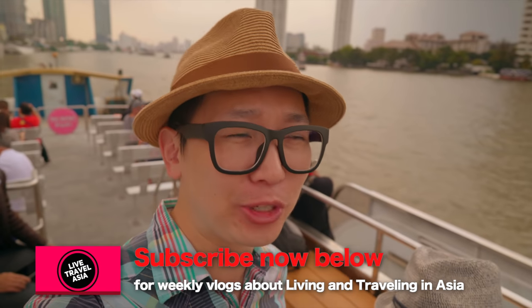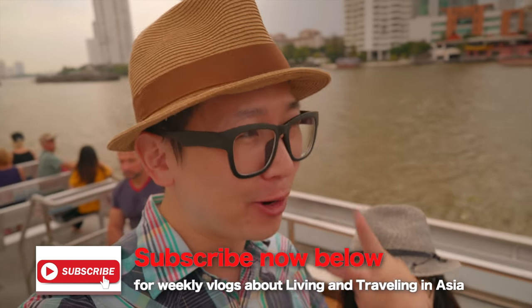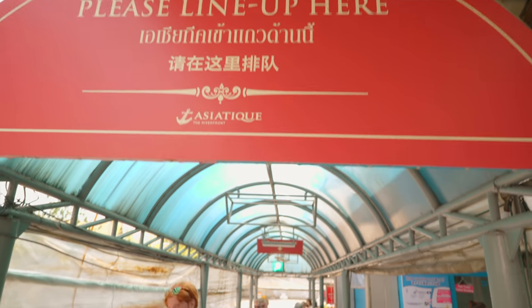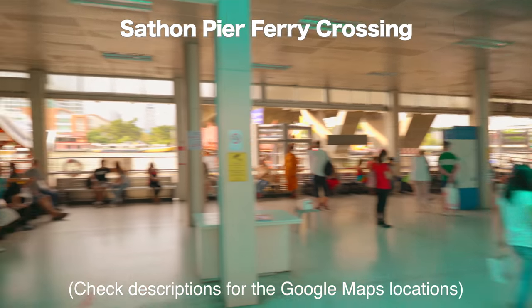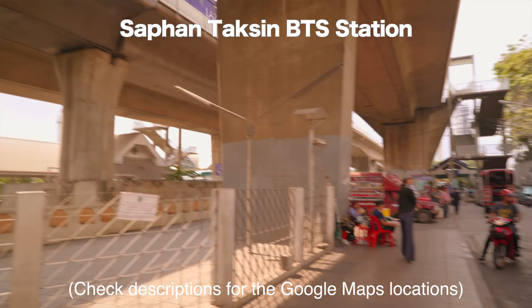Right now, I'm on the free shuttle to Icon Siam, which is the brand new spanking mall that opened up right here in Bangkok. We're gonna go ahead and check out how that is. But before we head over there, I just wanted to let you know that there is a free shuttle on this boat from the Sathorn Pier by Saphan Taksin BTS. That is gonna be the most convenient way to get there, and it's a free shuttle, so I highly recommend you take advantage of it.